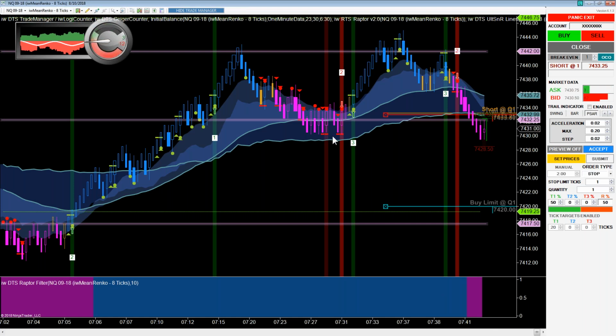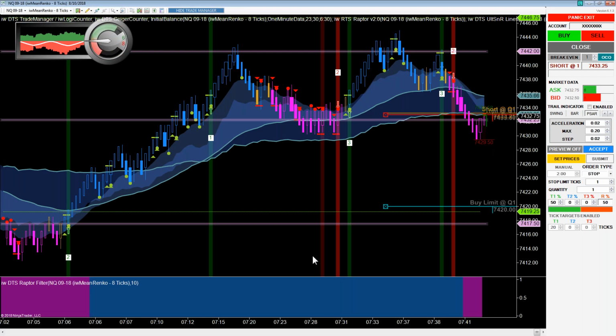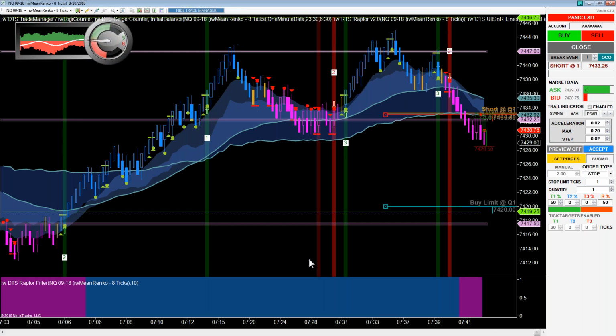You can see they're struggling a little bit right here at this 74.30 zone. Come on, just give me this little swing and we'll be off and running. No! Oh. Did they actually listen to me? There we go.